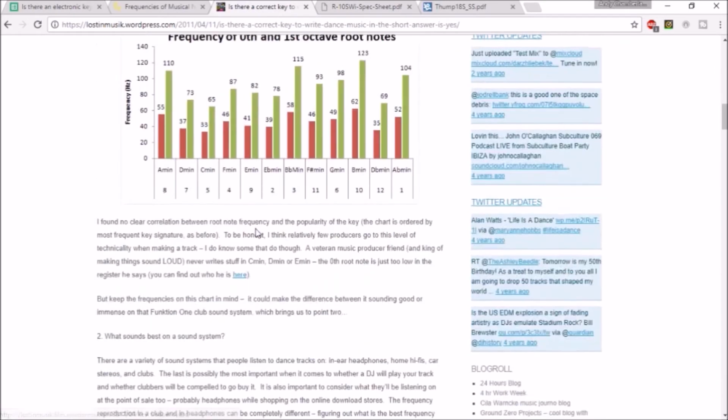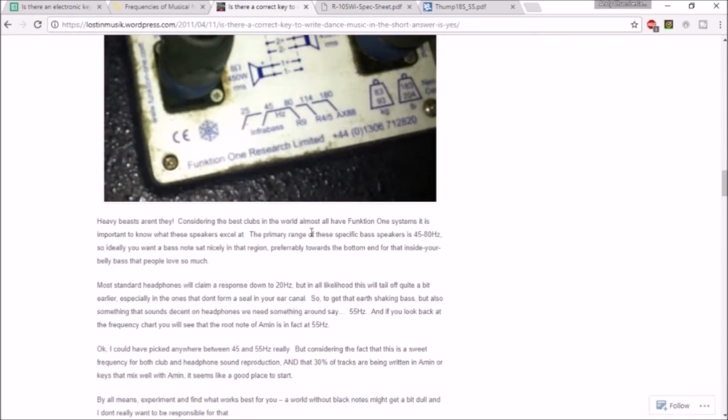Okay, so he gives a very good explanation: the best clubs in the world almost all have Function-One systems, and it's important to know what these speakers excel at. The primary range of these specific bass speakers is 45 to 80 hertz, and ideally you want a bass note sat nicely in that region, preferably towards the bottom end, for that inside-your-belly bass that people love so much. And then he says the root of A minor is 55 hertz.